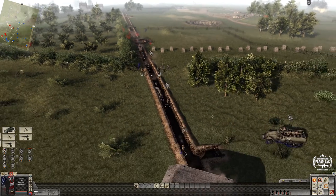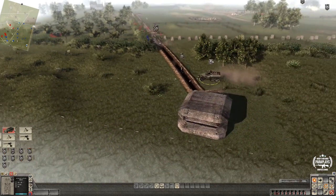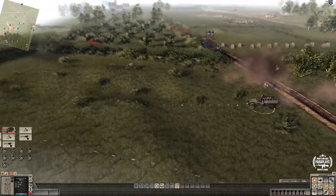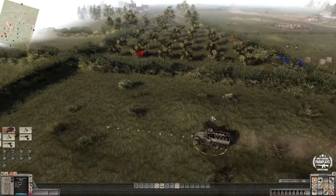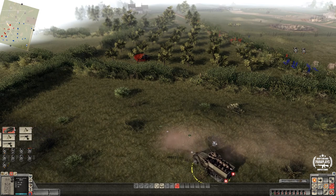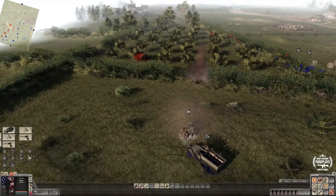Really, I could do with the mortars now. Half track, can we get you over here at this position? Straight across the field. Do not get stuck in that trench. What have they got? Is that a Stug? Fuck. Fat guys, out here. Get out of here. Tell me you've got an anti-tank grenade on you. Yes, you have. Take that out.